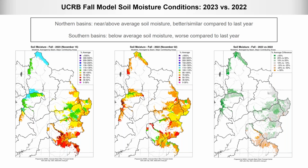So those green colors on the graphic on the right there indicate soil moisture conditions that are improved from a year ago, whereas the orange brown colors indicate areas where soil moisture is worse compared to a year ago. So Southwest Colorado, especially the Dolores and the San Juan River Basin, soil moisture conditions there are worse compared to last year.